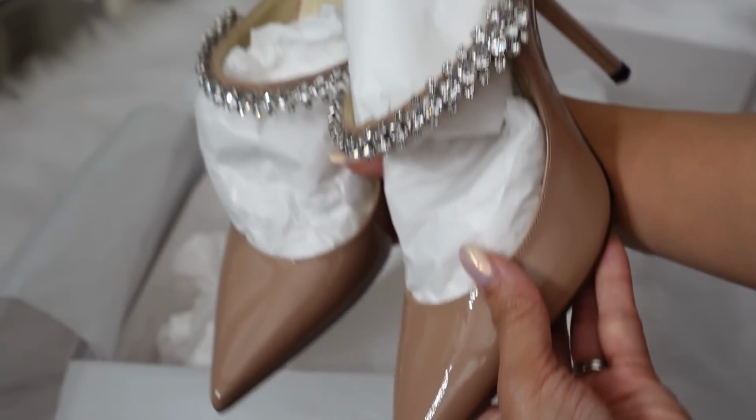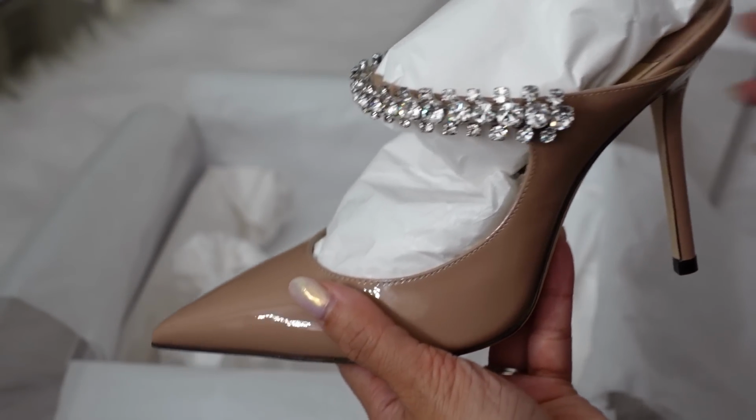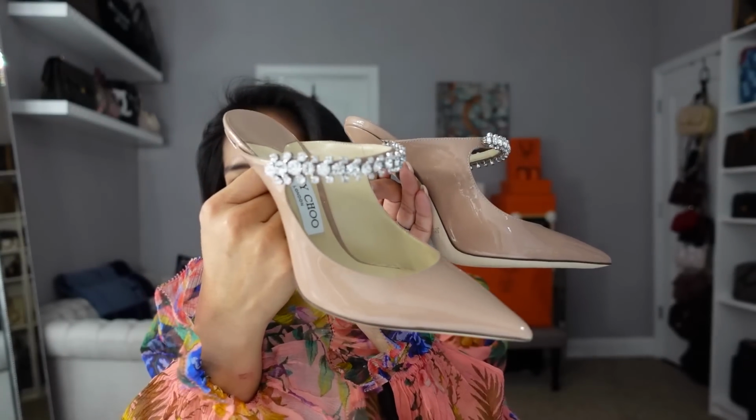And this is in the 100 mm heel height. Oh my gosh, you guys, look how pretty. I love that jewel. Normally with a romper, I would wear a casual, maybe sandal. But you know, sometimes I go out. My husband and I are trying to go out on date nights once in a while, and it's nice to dress up a little bit.